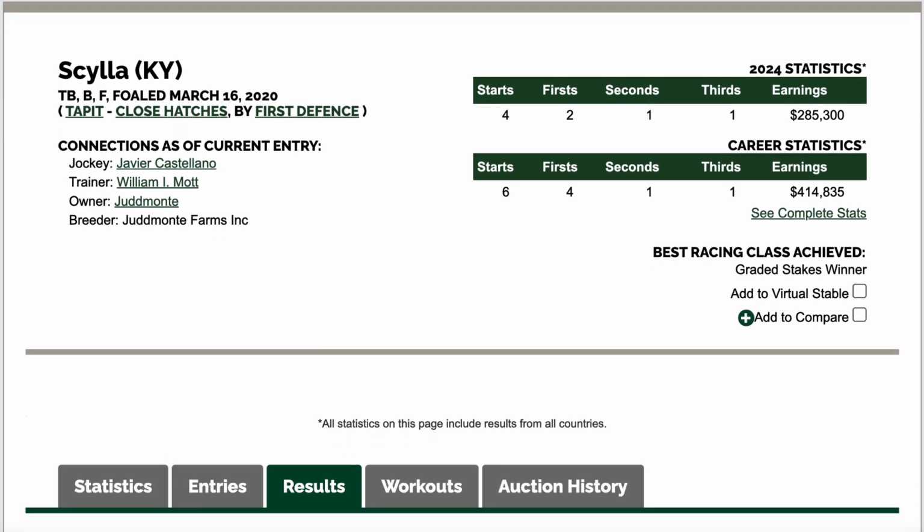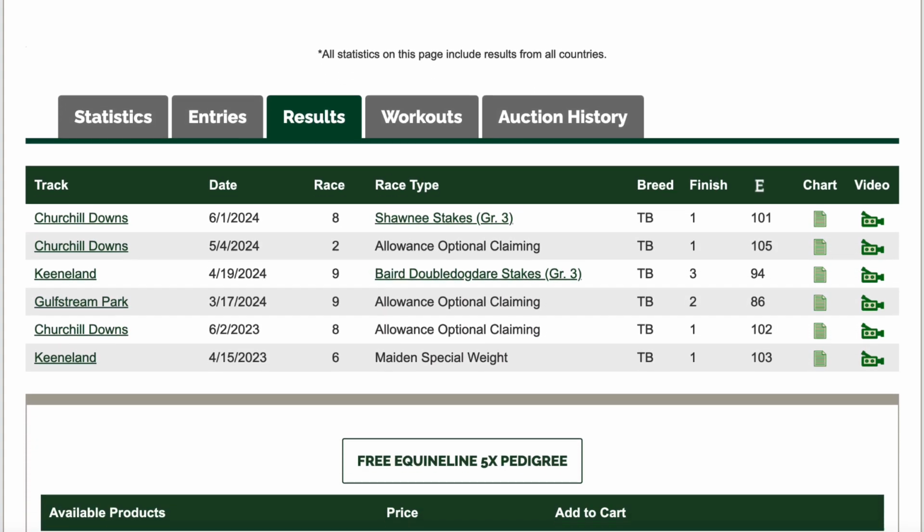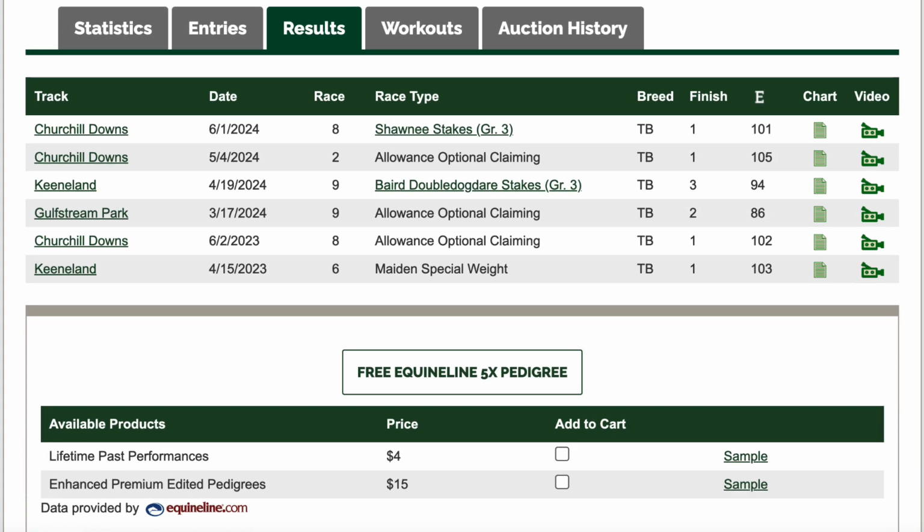Really confident. I like this horse. I think she's going to run extremely well. I think she's kind of the up-and-comer. So this is one we'll keep an eye out for. So I'm going to go number 4, Scylla, to win this one. We'll see if she can make it 3 straight.